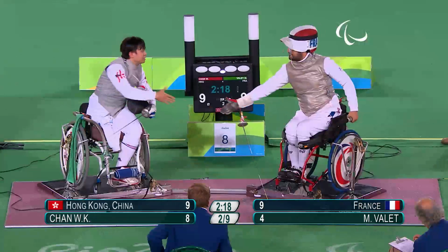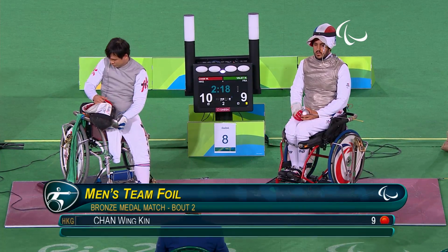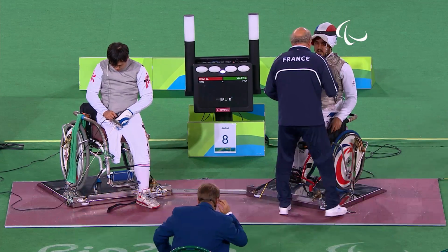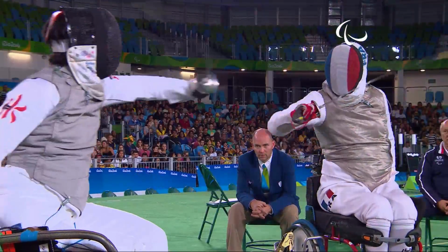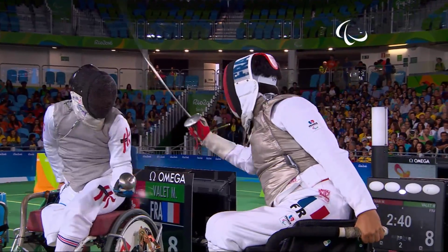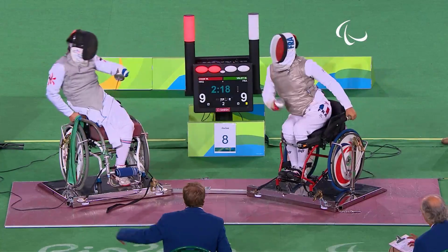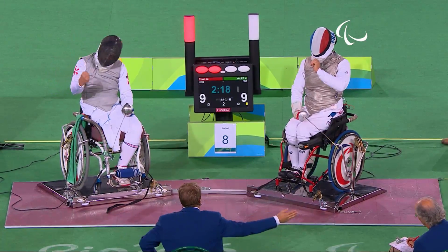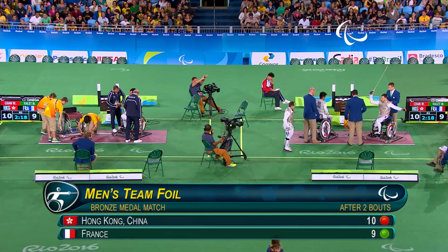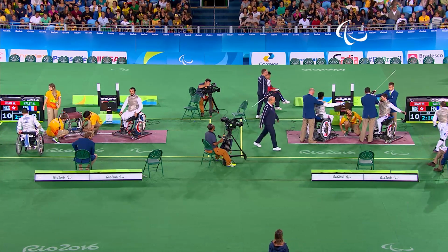Well, now it's confirmed again, and Chan Wing-kin puts Hong Kong 1 point ahead, and that was a great comeback from him. A lot of flicks. You can see Chan there taking the priority with the beat of the blade and then finishing the touch on the body. So change of lead, Hong Kong, China lead France 10 points to 9.